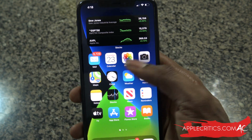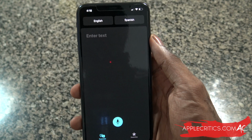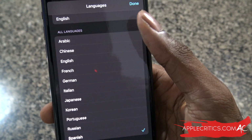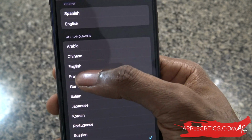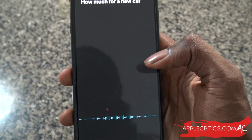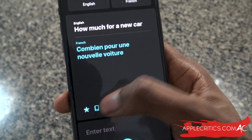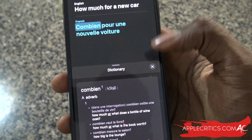Now a new underrated feature of iOS 14 would have to be the Translate app. Not many people are talking about the Translate app, but Apple is making their own rival to Google Translate. It gives you over 11 languages to choose from, so you can translate to all these different languages. So you can just do English to French, and then we can say, how much for a new car? Combien pour une nouvelle voiture? You can see that it just translated it that quick. So that's very good. We can also favorite it, and we can also use a dictionary, so it'll tell you how to use the word in a sentence and give some more context to particular words.